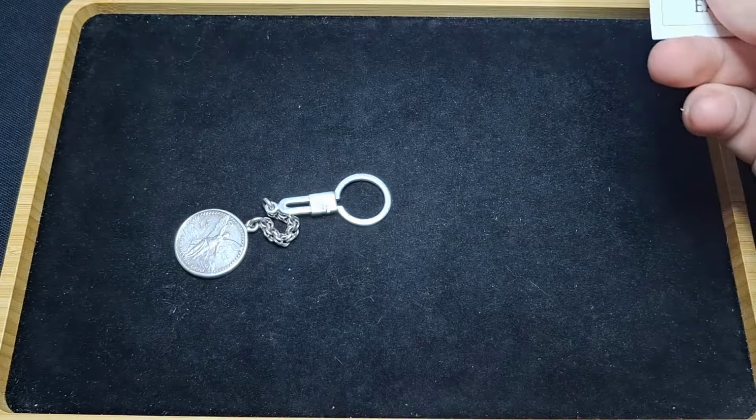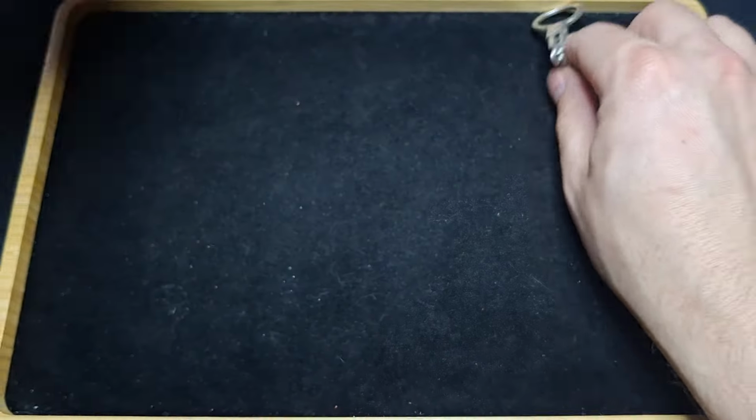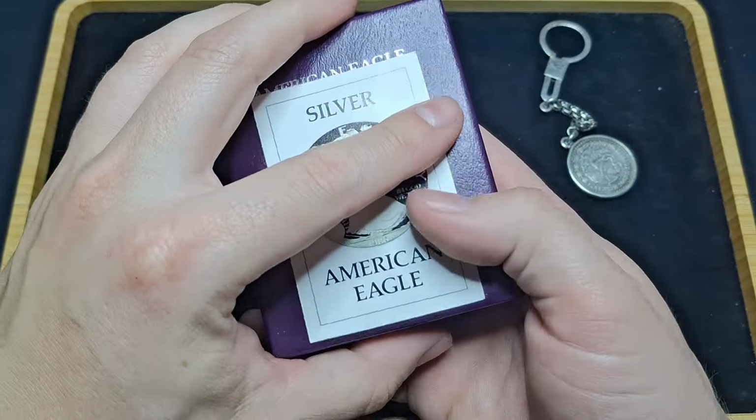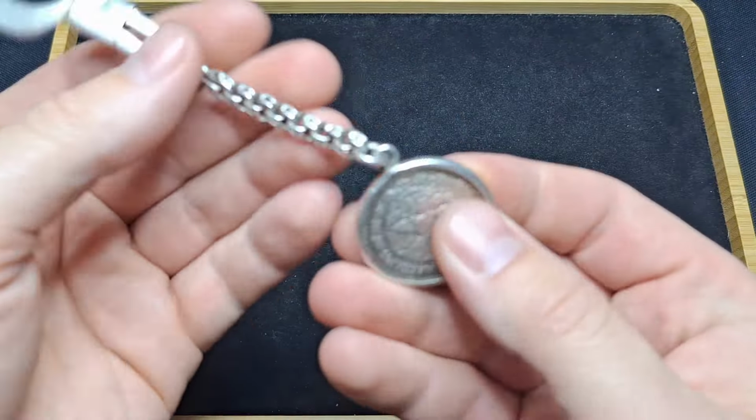Oh, I do need this. We'll put that over there. I do get paid more if I have the box and the C of A on this, and they have to be in nice condition. The wholesaler cares about that.